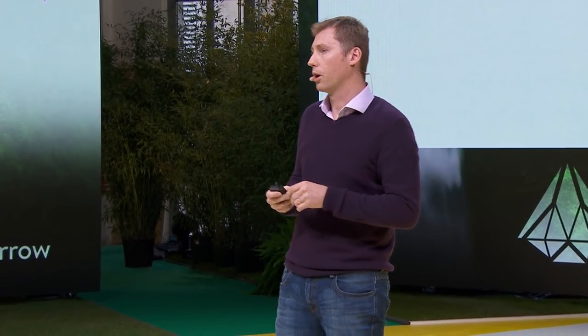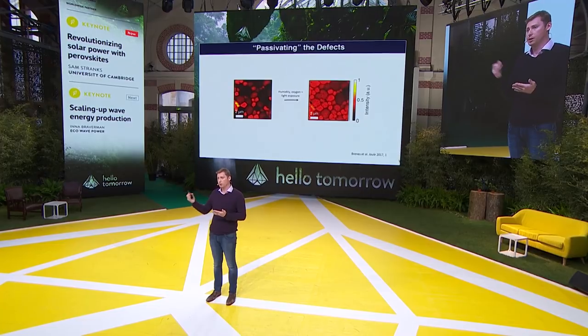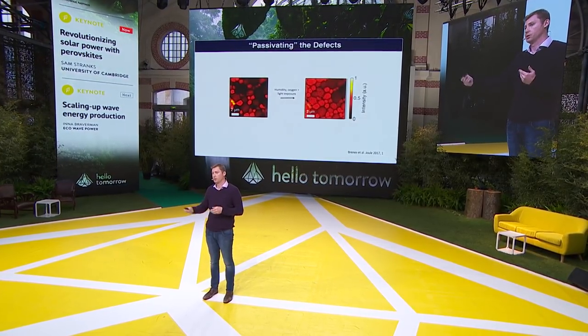So we do a lot of work looking at how we could passivate these defects, how we could heal these defects. This is a recent example of looking at treatments where we can soak them for short periods in humidity, oxygen, and with light. And curiously, we can actually heal these defects. You can see the before and after, that we've brightened a lot of these grains. And this leads to an improved efficiency in the solar cell.